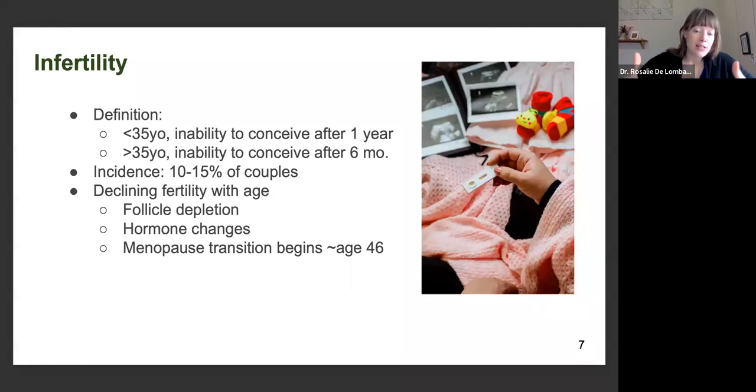So the statistics are such that, above age 30, you have about a 75% chance of conceiving during that year. This drops down to 66% by age 35 and 44% by age 40. So, less than 1 in 2 women who are trying to conceive are succeeding at age 40 and above, that is.